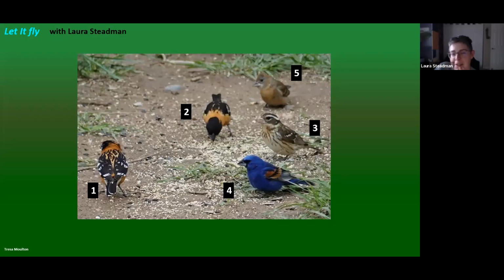Now let me challenge you on this a little bit. Does it look especially small? It's smaller than the others, I agree, but maybe not smaller than number four. Yeah, it's tricky to tell. Well, what else?